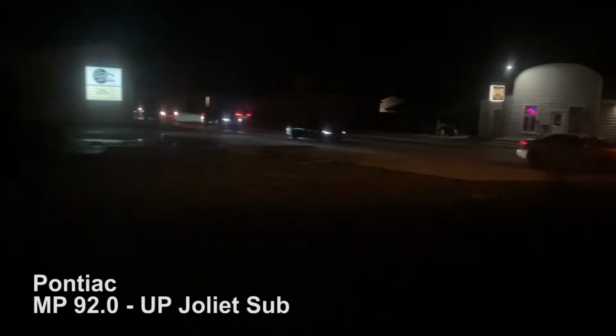One more defect detector. UP detector, milepost 80.2. And Pontiac is next.